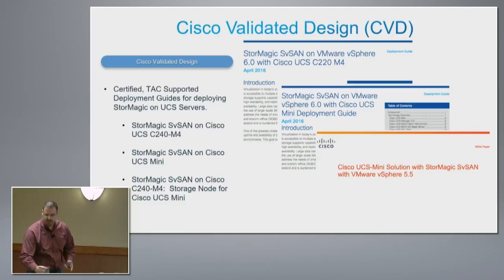So certainly if you go out and hit your favorite search engine for Cisco validated designs, you'll find a main page covering a lot of the Cisco portfolio, all of the Cisco validated designs and deployment guides that have been written. So we work closely, certainly with StorMagic in this case, and put together the best practices needed to deploy this product properly on some of the different products that we have in our portfolio.